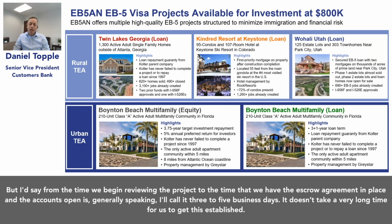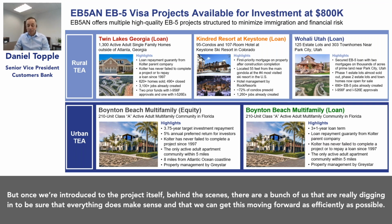But I'd say from the time we begin reviewing the project to the time that we have the escrow agreement in place and the accounts open is, generally speaking, I'll call it 3 to 5 business days. It doesn't take a very long time for us to get this established. But once we're introduced to the project itself, behind the scenes, there are a bunch of us that are really digging in to be sure that everything does make sense and that we can get this moving forward as efficiently as possible.